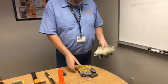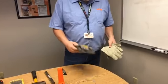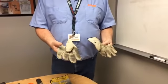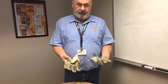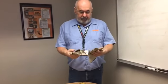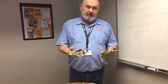I also carry gloves. 2 pair of gloves here. These are leather. I think they're deer leather, in fact. And you can see these are my oil checking gloves. These are my fueling gloves. I prefer leather. The oil doesn't go through them, but they're flexible, they're easy to use.